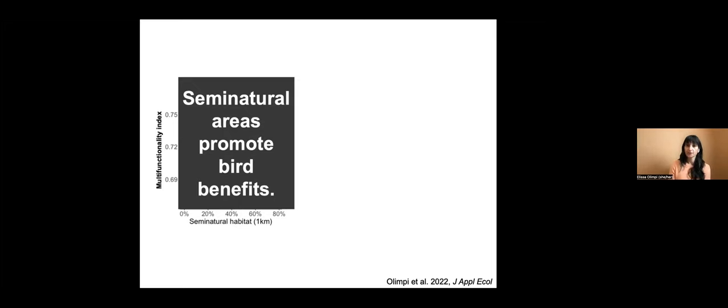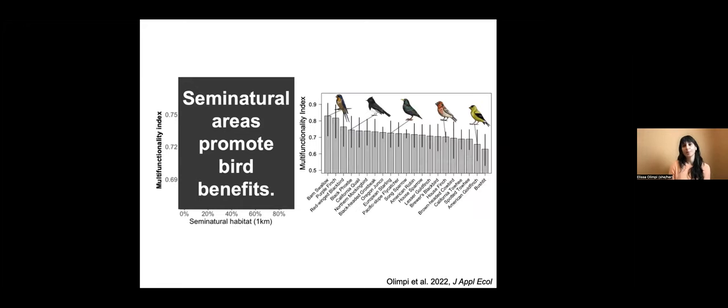And then we asked which species are the most multifunctional. And here I want to highlight barn swallows, as Joanne discussed earlier. We saw that barn swallows were really the most likely to be providing benefits without being associated with crop damage or pathogens. So they were really likely to provide pest control, but not have food safety risks.